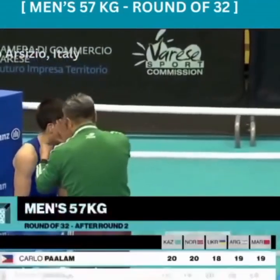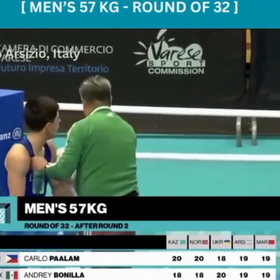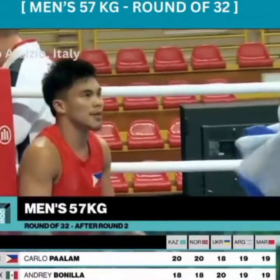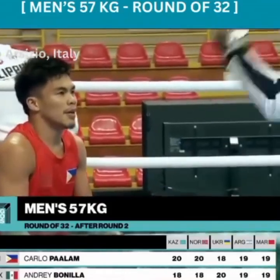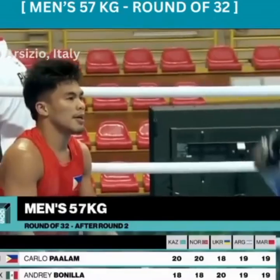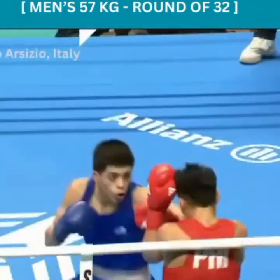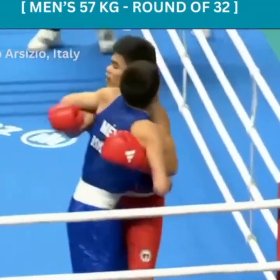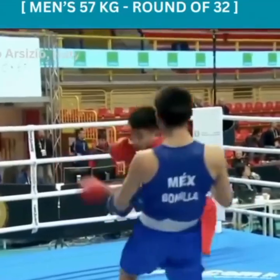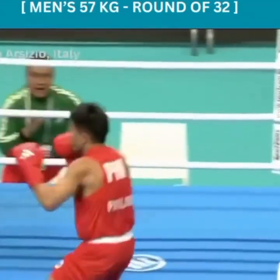So 6 minutes in the book. And Carlo Palam is leading 20 points to 18 for 3 of the judges. That means that Bonilla took the second round on a 3-2 split. He's got it 20 points to 18 for judge number 3, where it's all square for judges 4 and 5, and these are identical scorecards to the women's contest that preceded this one between Elise Glynn and Zhu Zichun of China. It's all come down to the final 3 minutes.